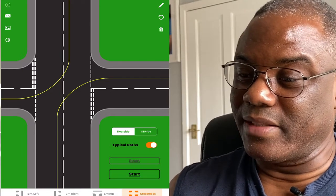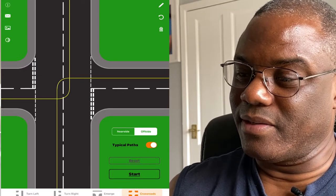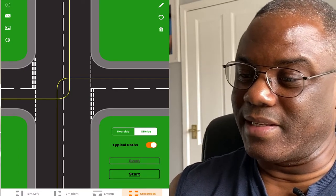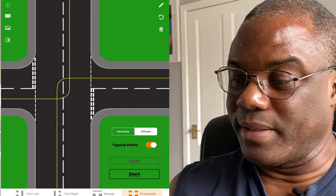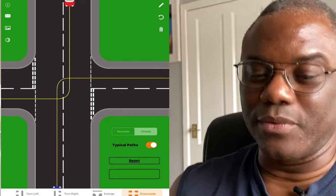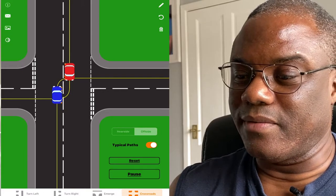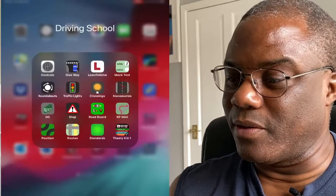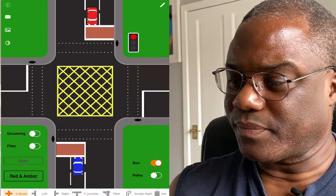Again, very related. What's the safest way to turn right at crossroads? And you've got your two types, nearside to nearside and offside to offside, and that comes up in the theory test a lot as well. And again, I will discuss as the channel develops. I will add videos to explain in a bit more detail the given situations and everything that goes with it.